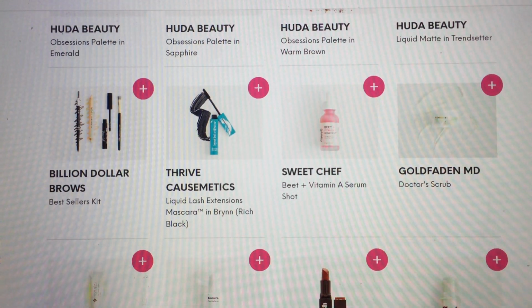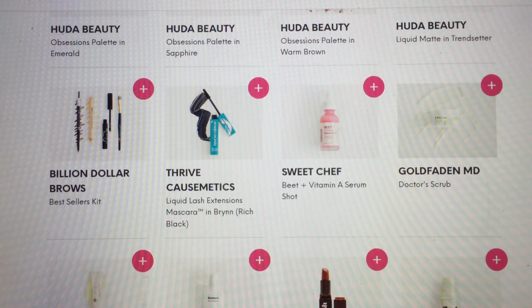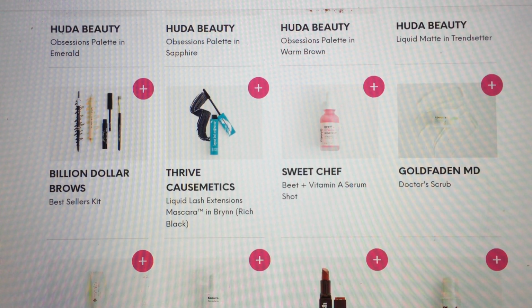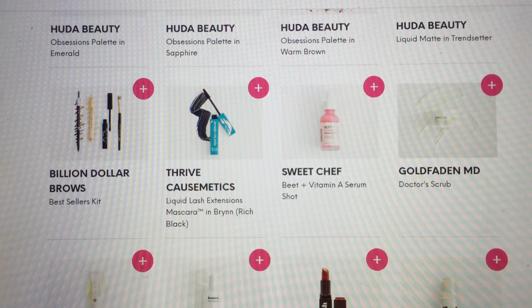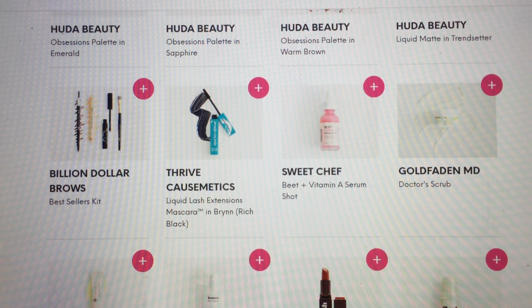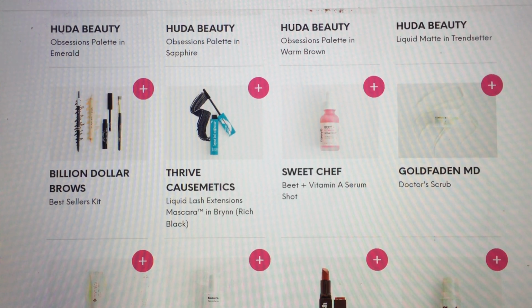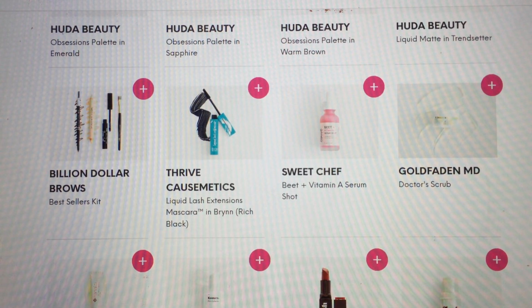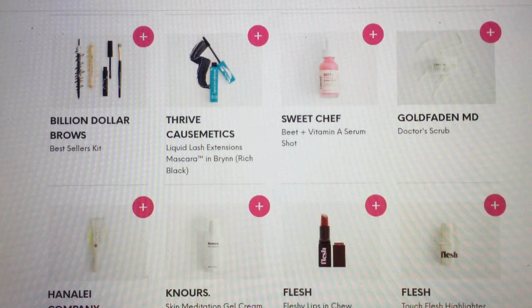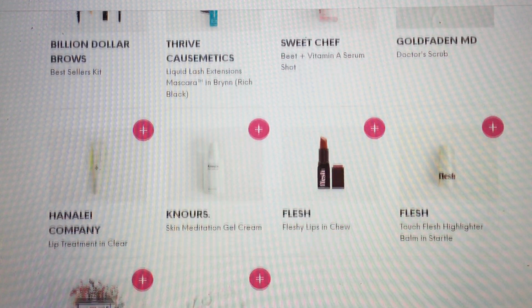The next item is Sweet Chef Beet and Vitamin A Serum Shot. I'm getting this in the kale version, so I like that this is an option. The next item is from Golden Faden MD. This is a doctor's scrub. I used from this brand, this is also another expensive brand, so I'm happy it's only in the $12 one. I used their eye serum, and I literally used it down to the last drop.